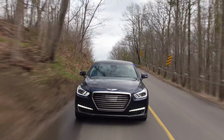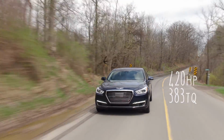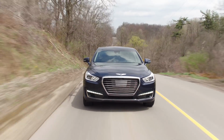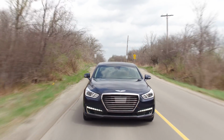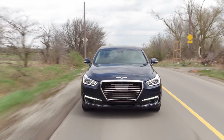Back to the power. 420 horsepower out of a 5-liter V8 and 383 pound-feet of torque. That's good horsepower numbers. It is actually. I actually can't say enough good things about the ride quality in this. I would actually compare this to an S-Class in terms of general comfort and ride quality. This does a lot of things as good, if not better, than an S-Class. I wouldn't say better. I wouldn't say this does a single thing better. I would say as good.